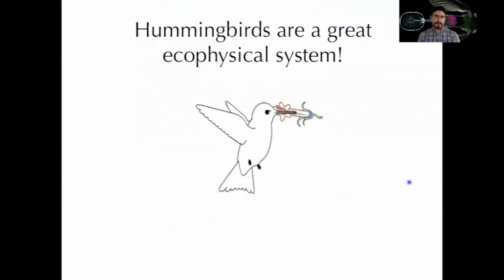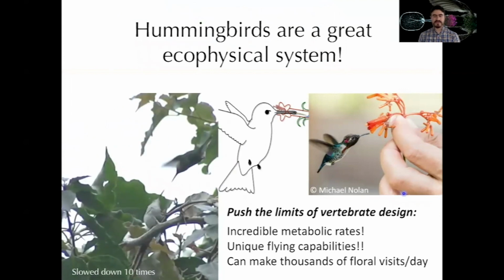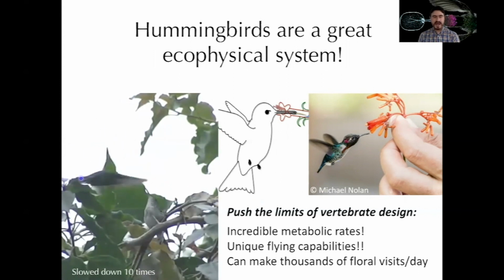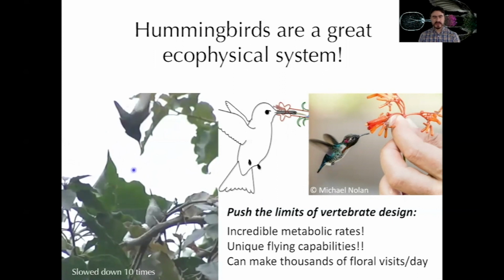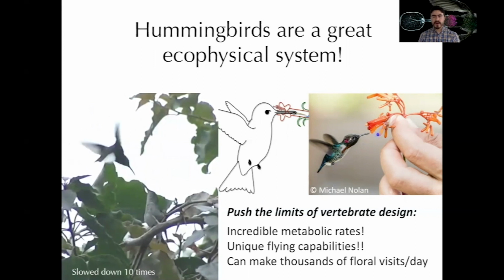Why hummingbirds? Because they are a great system to study these links, and here is why. They really push the limits of vertebrate design by having really tiny sizes and amazing metabolic rates that allow them to have this incredible endurance on this unique hovering style across birds. And they can perform up to thousands of visits to flowers every day.